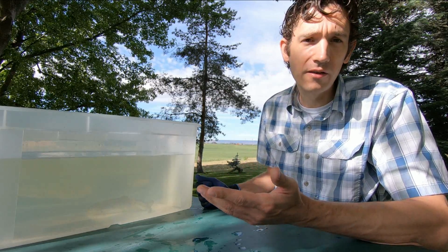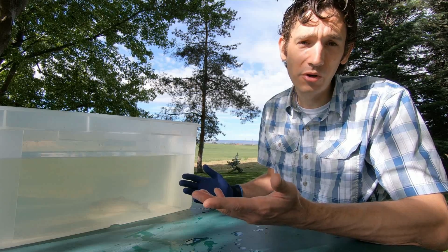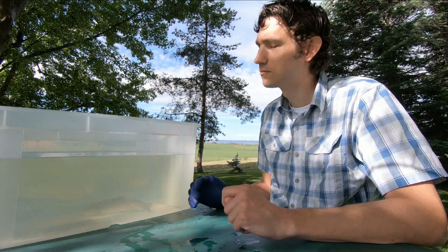And then the outer layer of protection is a layer of slime. That's why fish are so slimy. It's really for their own good. It protects them. And so I'm wearing this glove because I want to keep as much of that slime on the fish as possible, because it's good for the fish.